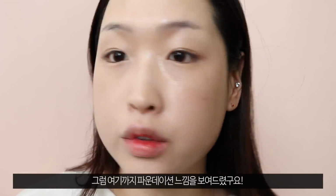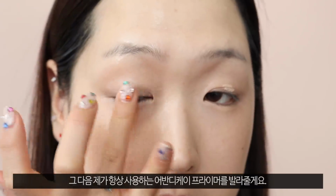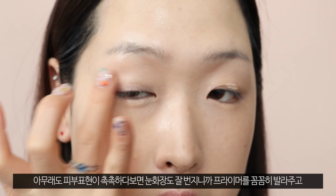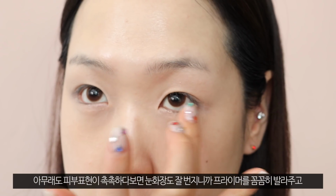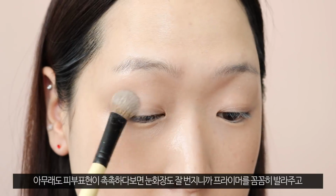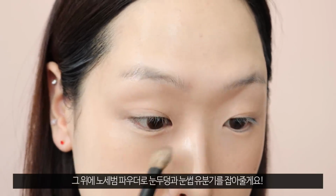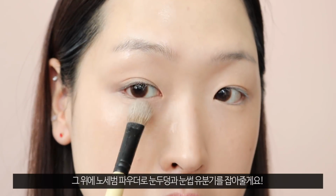So that's the foundation on, and then I'm going to move on to using the Urban Decay Primer Potion, which is something I use all the time. It's very easy for the eye makeup to smudge under the eyes when you are going for a very moisturized, glowy skin look. So I'm making sure to prime my eyes, and then I'm going to powder my eyebrows and my eyelids using the No Sebum powder.